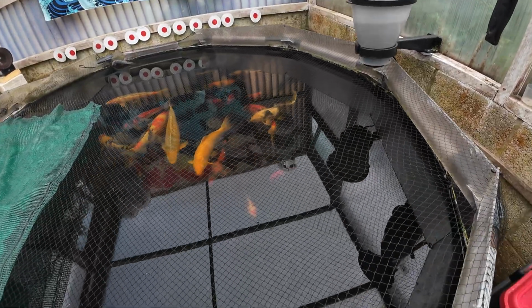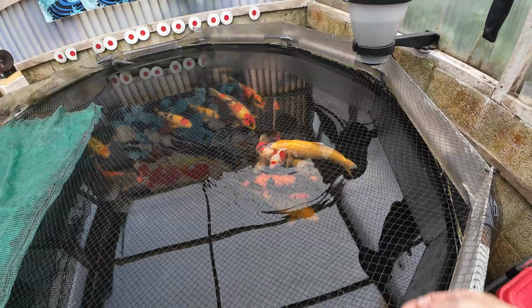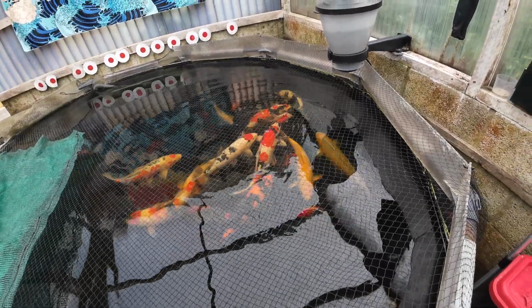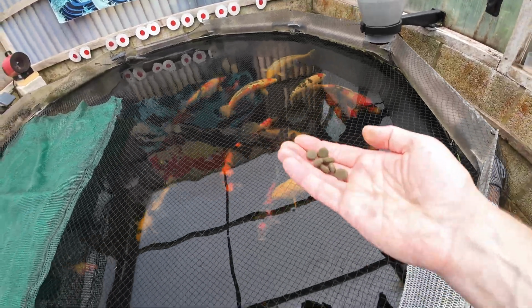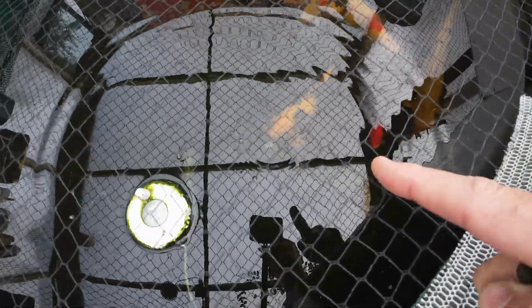Yeah, look, see now. You try and target it, look. It shows a bit of interest, but it just seems last to the pellets. This is going to be the last bit going in. Look, there's one pellet there. It's got to get it. No, it hasn't, look. Still going.